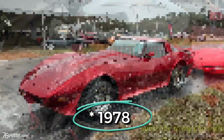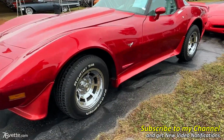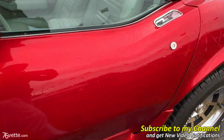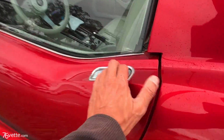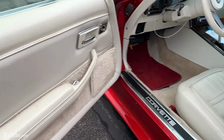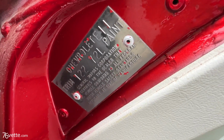This is a 1979 C3 Corvette, painted candy apple red. Beautiful paint job. And I am really surprised it did not sell. It only got up to a certain point. I'll have that amount in a minute. But look at this. The interior looks beautiful. The paint job is amazing. I mean, they really did a good job.